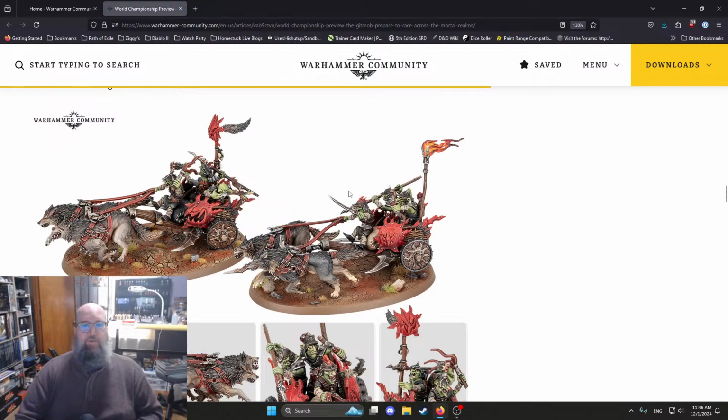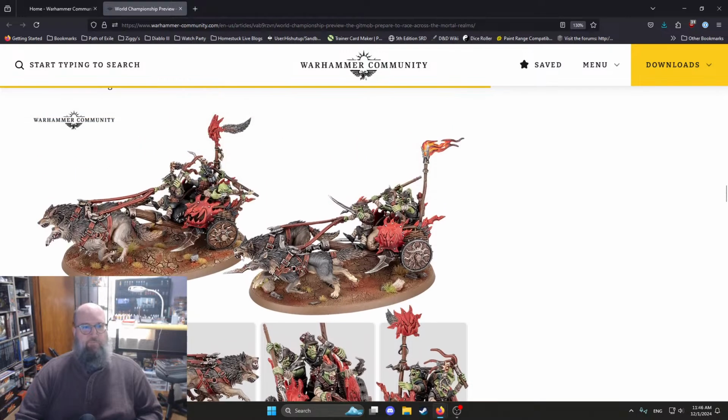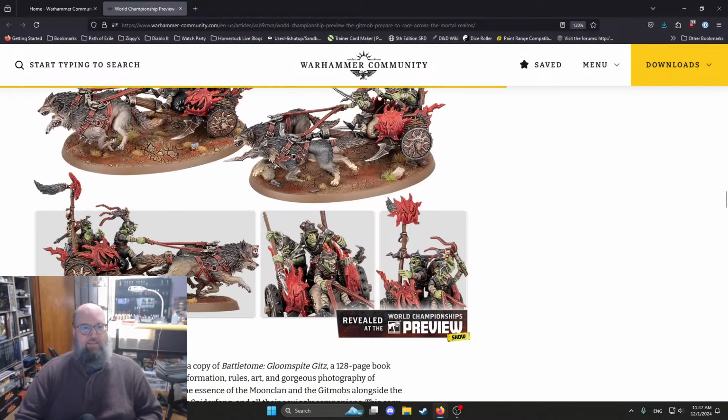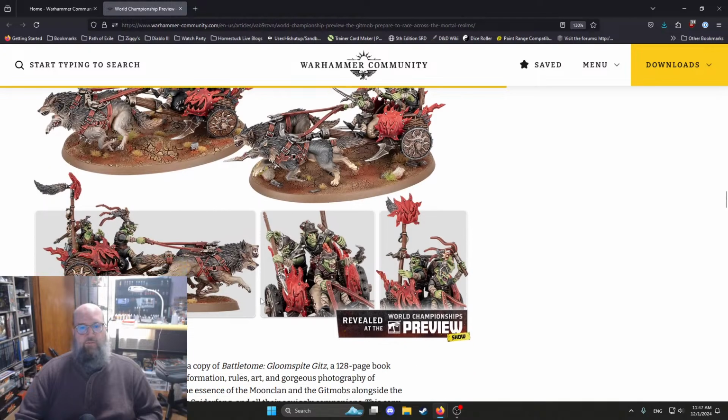Anyone who thought that the Sigmarines were going to get their version of Space Wolves is like, nope, we're giving the wolves to the goblins. Goblins get to have all the wolf fun. These are fantastic. I love that. Love the iconography on these.